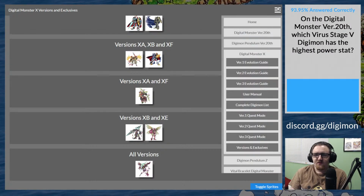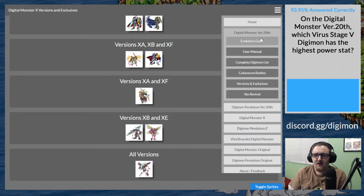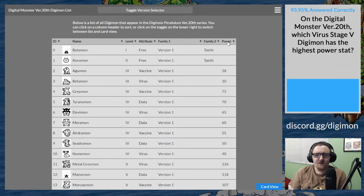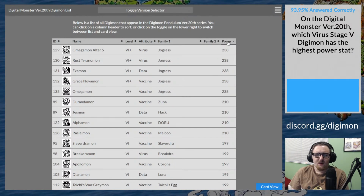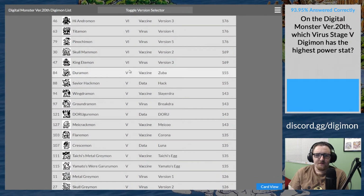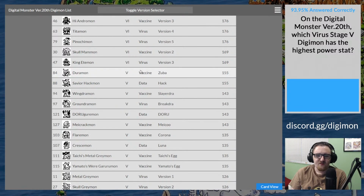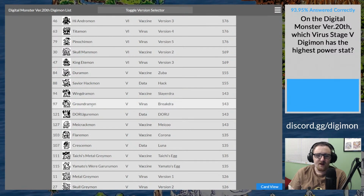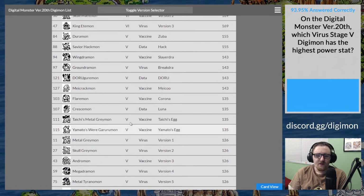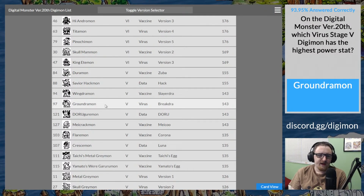Next, on the Digital Monster version 20th, which Virus Stage 5 Digimon has the highest power stat? So the hint told you to go check out the list, because on the list you can sort by power right here. There we go. And if we scroll down a bit, here's the 5s, and we see the strongest 5 is Doramon. Now, Doramon wasn't one of the options. The first option, I believe, was Groundramon. Other options were Metal Greymon and a few others down here, all with lower powers. But no, the highest one out of the list was, in fact, Groundramon.